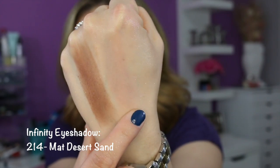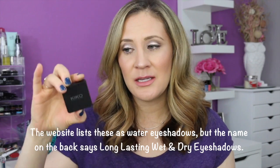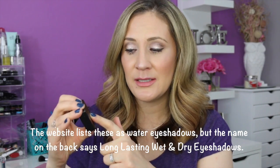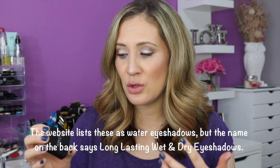So that is 214 and 215. So now for the most exciting part of this video are the long-lasting wet and dry eyeshadows. And the packaging is nice on these, but I don't like how you can't see the color of the eyeshadow through the top, because I have so many of these and I don't even know the names because it only has numbers.